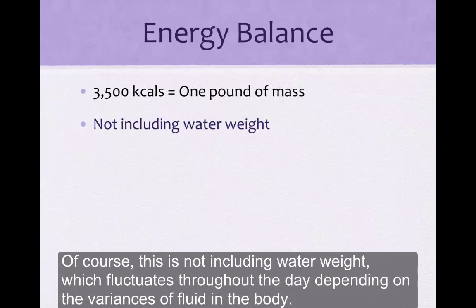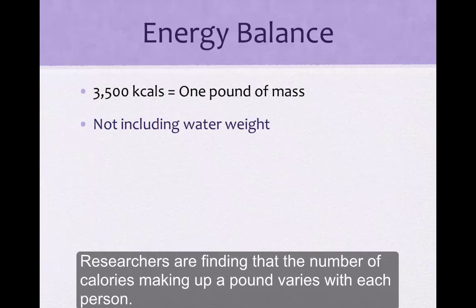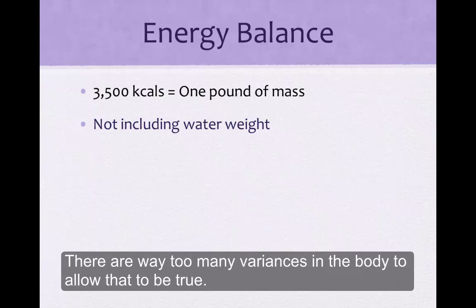Of course, this is not including water weight, which fluctuates throughout the day depending on the variances of fluid in the body. This 3,500 calorie per pound idea has been under heavy criticism. Researchers are finding that the number of calories making up a pound varies with each person, and that makes absolutely perfect sense. It would be a little silly to believe that every person burns calories at the same rate. There are way too many variances in the body to allow that to be true.